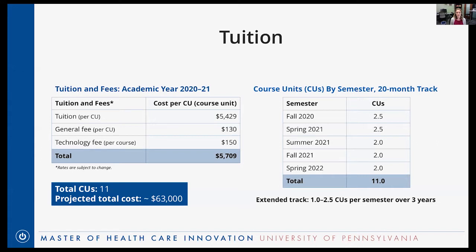So that puts the projected total cost at about $63,000. And that's everything, all tuition and fees are included in that estimate. For the upcoming academic year, 1 course unit is about $5,700, and rates are subject to change slightly from year to year. In this table on the right is a breakdown of how many course units per semester students will take on the 20-month track.